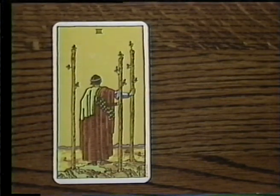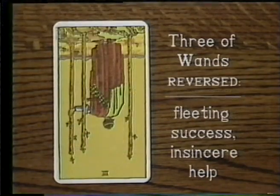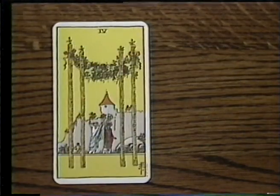The Three of Wands has a man standing between two vertical wands and holding a third in his right hand. This is another representation of commercial success or help from a person who has attained it. In the reversed position, it cautions against arrogance, as the success may be fleeting, and urges examination of the help being offered.